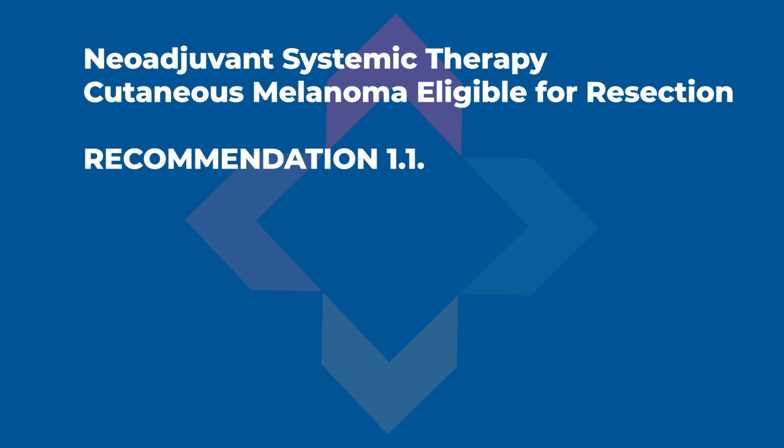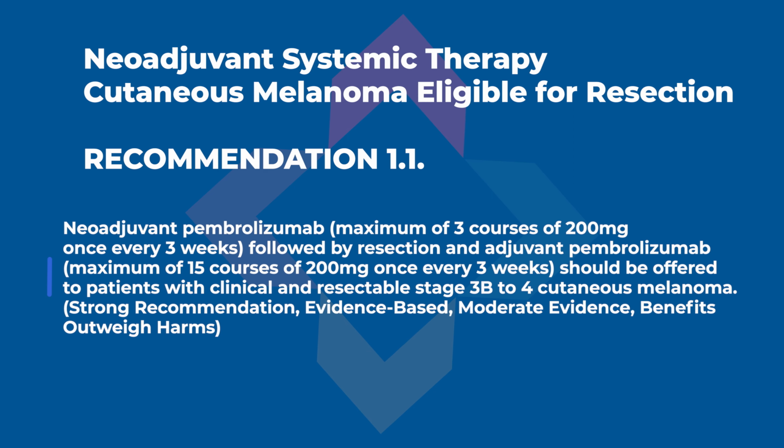Neoadjuvant systemic therapy. Cutaneous melanoma eligible for resection. Recommendation 1.1. Neoadjuvant pembrolizumab, a maximum of 3 courses of 200 milligrams once every 3 weeks, followed by resection and adjuvant pembrolizumab, a maximum of 15 courses of 200 milligrams once every 3 weeks, should be offered to patients with clinical and resectable stage 3B to 4 cutaneous melanoma. This is a strong recommendation, evidence-based, moderate evidence, with the benefits outweighing the harms.